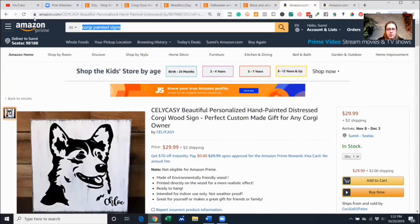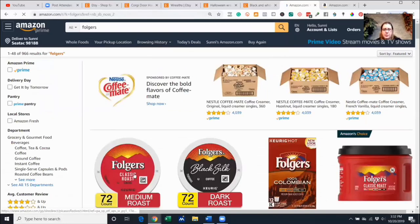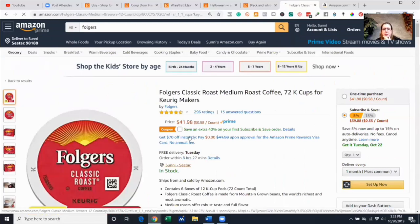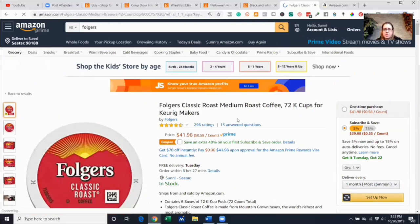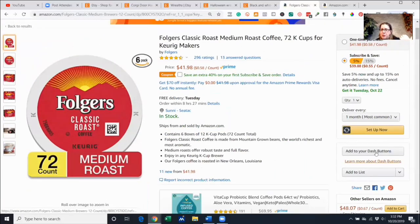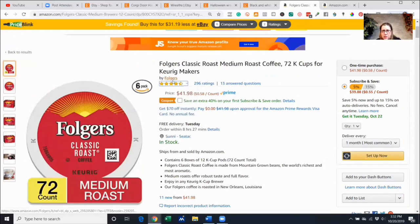So to make this example work, I gotta go back to my Folgers coffee for a second. Okay, sorry about that, guys. Let me go back to the Folgers example. Okay. So as you guys can see here, this is Folgers Keurig, and over here on the right, when you go to purchase it, it says right here, sold by Folgers. That's the name of the store inside of Amazon. Just like on Etsy, you have to set up a store and have a name, okay?